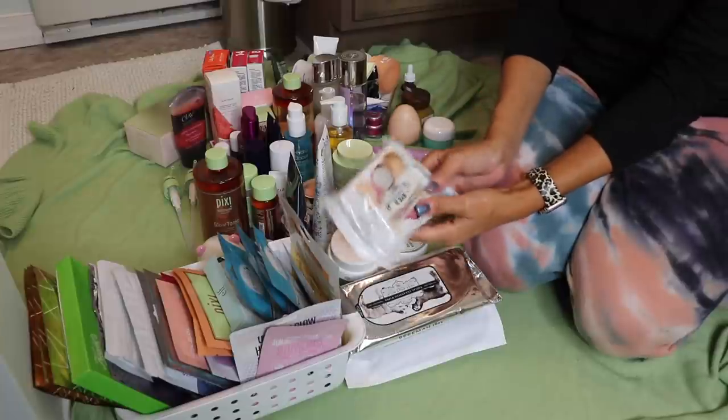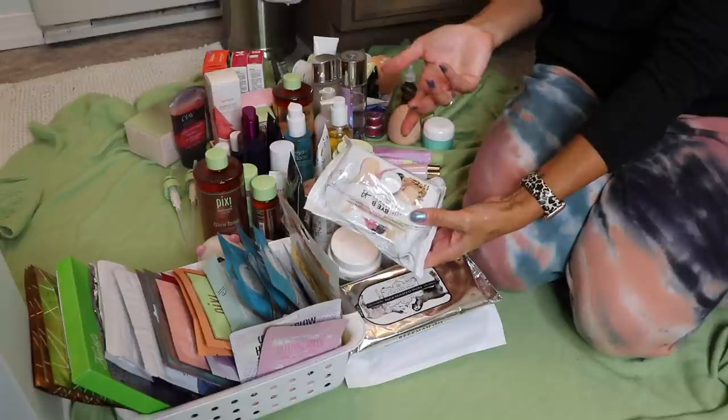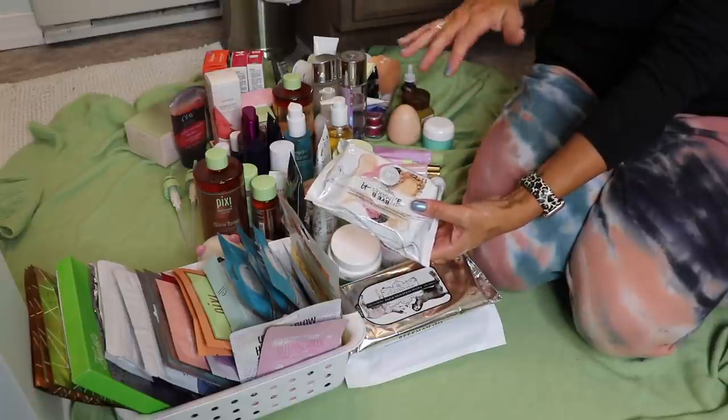So I have some IT Cosmetics Bye Bye Makeup Wipes. I really like these wipes, but they dry out so fast.